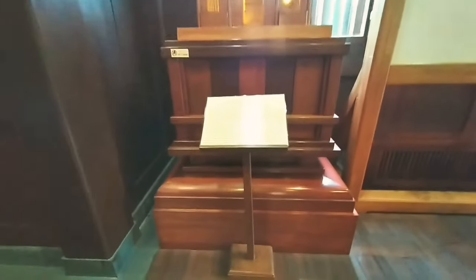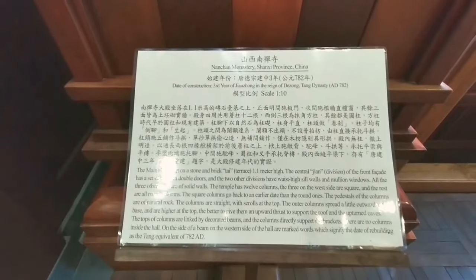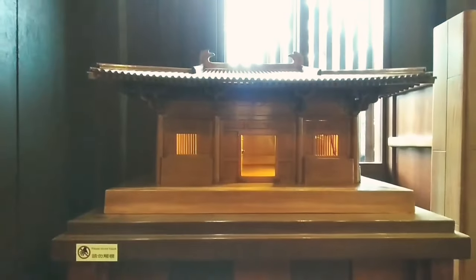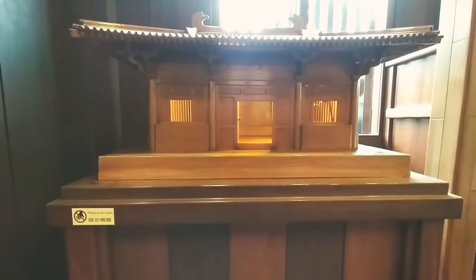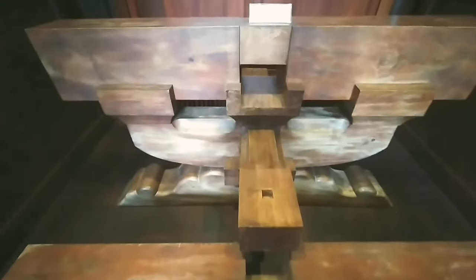bequeathed to us. The goal of this gallery is to promote greater awareness of Chinese architectural heritage and address the need to study, restore, and preserve these precious architectural gems. The gallery showcases the scale models of some historic timber architectural gems designated as key cultural relics under state protection.